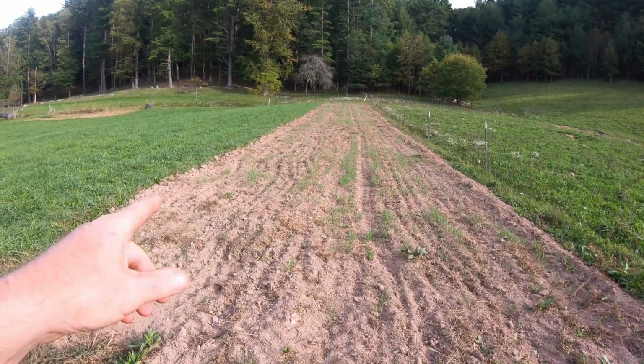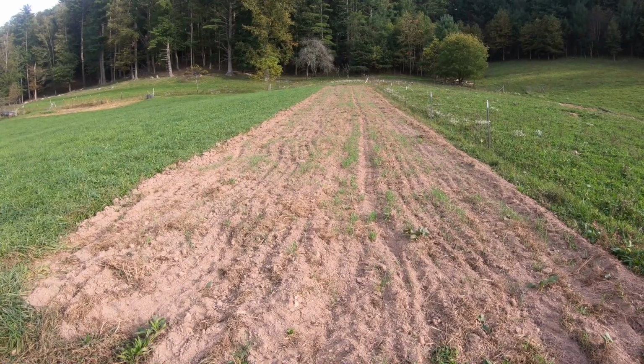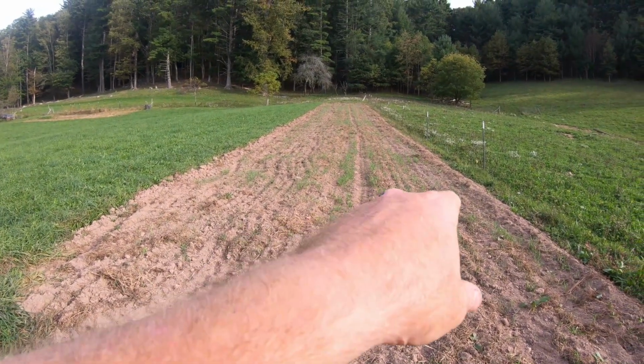Alrighty. You can see it's coming up pretty good. We have yet to have any rain on it, so if it would have rained, it would have really jumped up that rye.